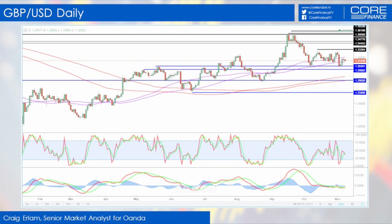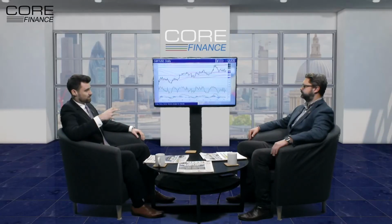I think we've always got to remember that a 200-point move in a currency is quite significant. These don't tend to move in straight lines. They do tend to come with corrections along the way. Like I say, it wouldn't surprise me if we remain range bound here. I think a break of 130 is a negative signal for the pair, but there's no reason why we couldn't remain range bound while we wait to see things further materialise.